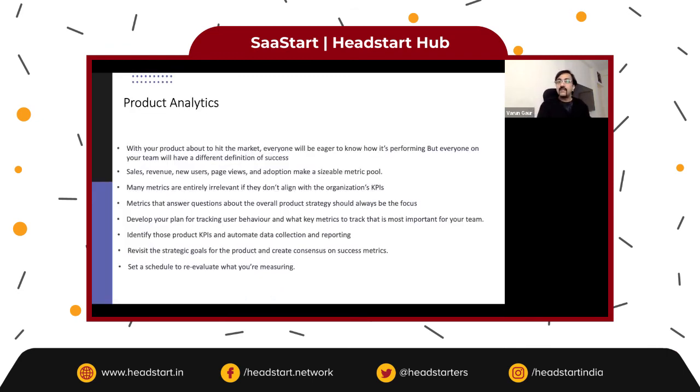Product analysis and analytics, which I already discussed, where we see how my product is being used, how my various metrics and KPIs are doing. There are products available in the market like Mixpanel and some other tools, which just get embedded with your APIs and products, and they start giving you the answers to your various KPIs, like how users are using it, where people are not going, what features you should build, what they are missing. A lot of things related to sales, revenue, new users, page views, adoption mix, everything.